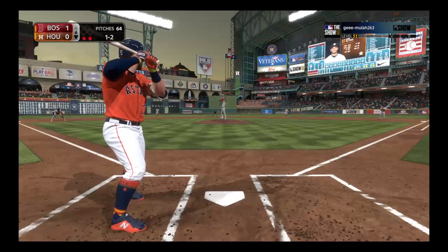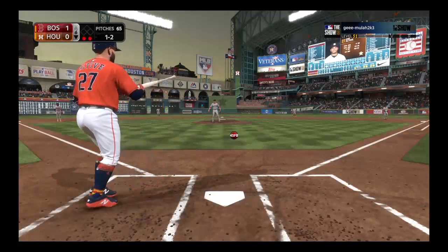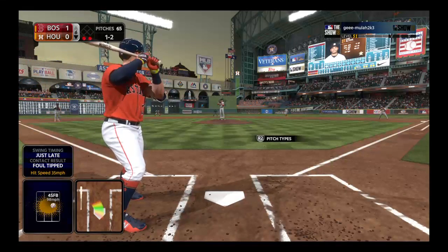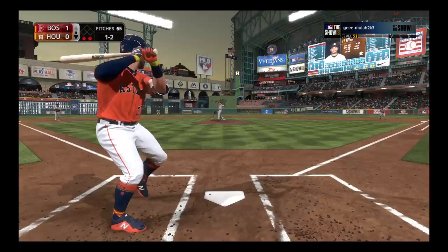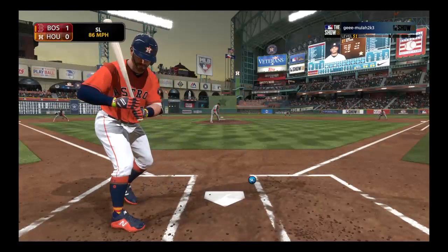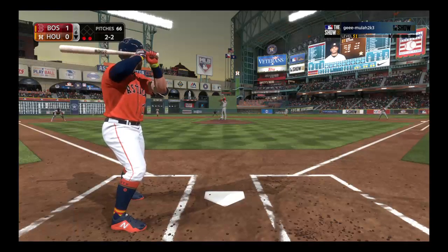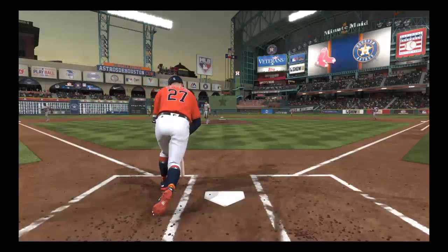The 1-2. Fouled away. Bases are empty here with 2 men out. And they'll try to get him fishing there, but he won't offer in the dirt, and it's back to even at 2-2. And he struck him out, so it might be.